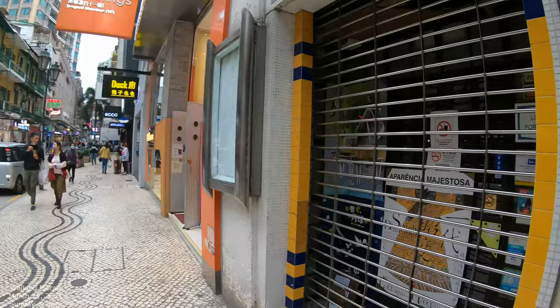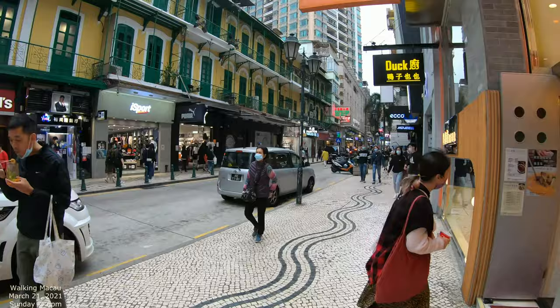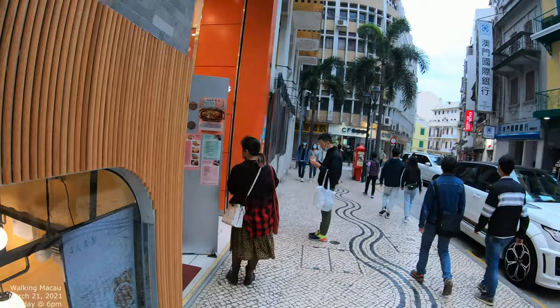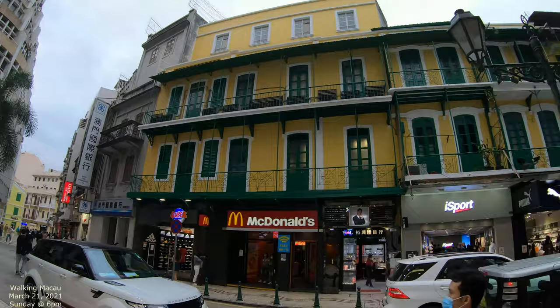And we're just gonna go up this street. This yellow building is always kind of interesting to look at. And then this one's kind of cool too. So there's a little restaurant here. And there we go, that's the street we're on. There's that cool building again. That whole building is really interesting.